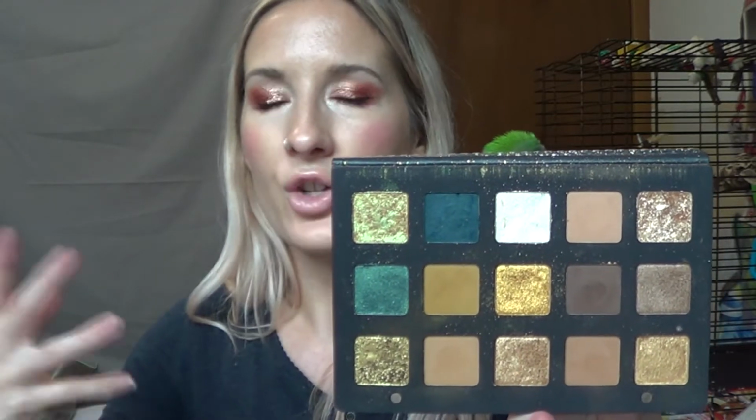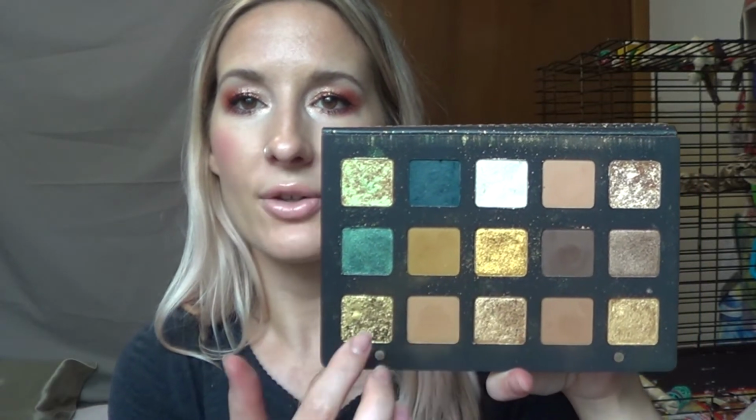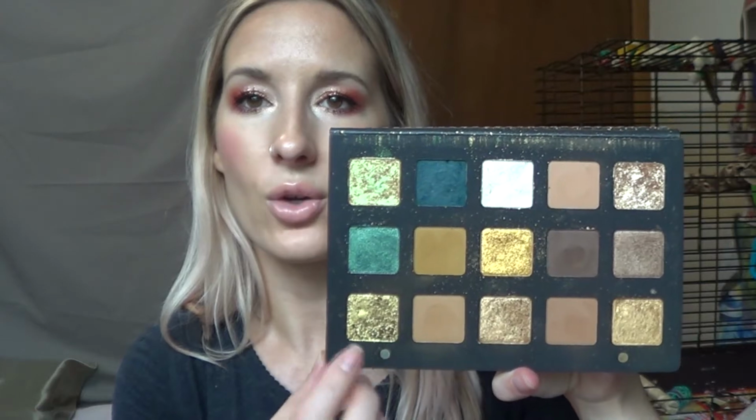The next palette here is the Natasha Denona Gold palette. This is a fall staple, in my opinion. You have this teal shade, which, if you look outside, you don't really see teal on the leaves, but I guess it is a fall color because it's a rich jewel tone, and like I said, the sky is blue. But you have your browns, you have golds. Here you have different finishes of the gold.